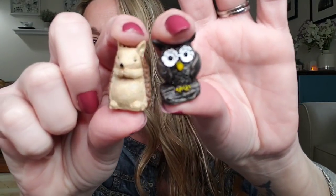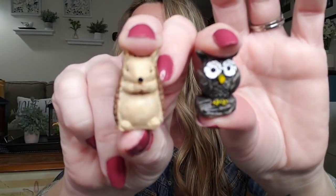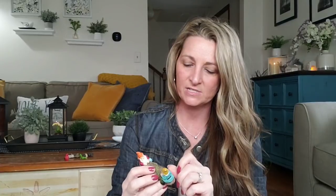I just can't bring myself to go there. What is that? I think it has a dingleberry. Oh, where are you? There we go. So you have a cute little owl that looks like me when my dog farts. And then we have the cute little hedgehog thing. And then the last item I picked up are the gnomes on the teeter-totter.